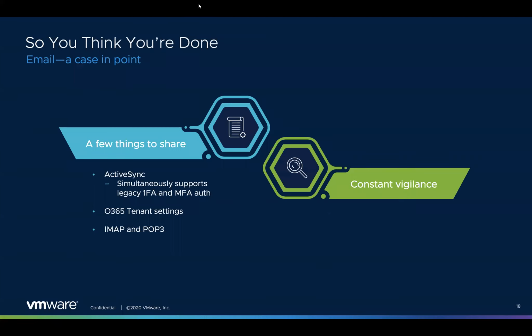Vigilance, like you mentioned, right? Always be watching. Scan the environment, as I mentioned, monitor your logs, as I mentioned, and create a bounty program as well. Within VMware, we've got a Slack channel called MFA Anywhere, or MFA underscore Anywhere. And this is where we invite people in to talk about MFA, vent, whatever they need to do, but also give us feedback and say, hey, did you know about this, right?